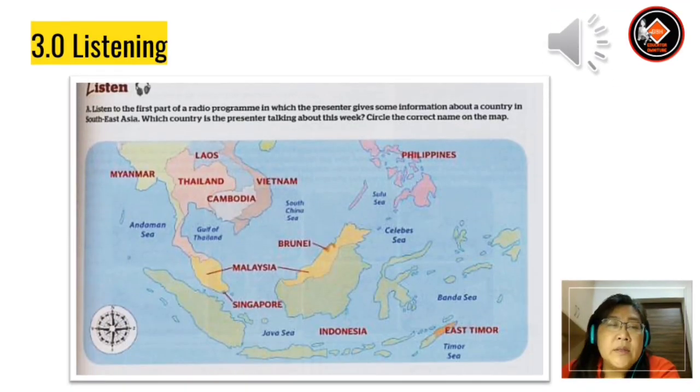Now we are doing the lesson for listening. So you're going to listen to the first part of a radio program in which the presenter gives some information about a country in Southeast Asia. Which country is the presenter talking about this week? So circle the correct name on the map. So you have a map of Southeast Asia here.